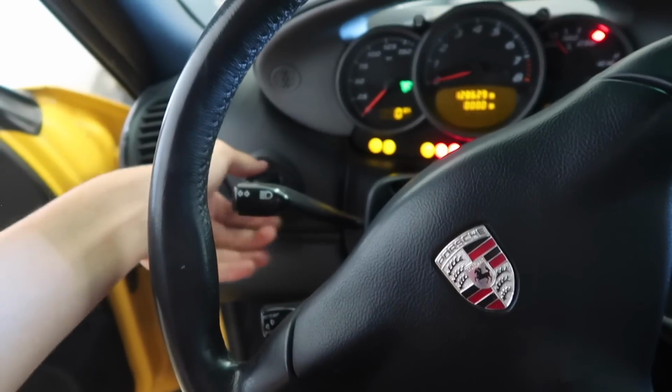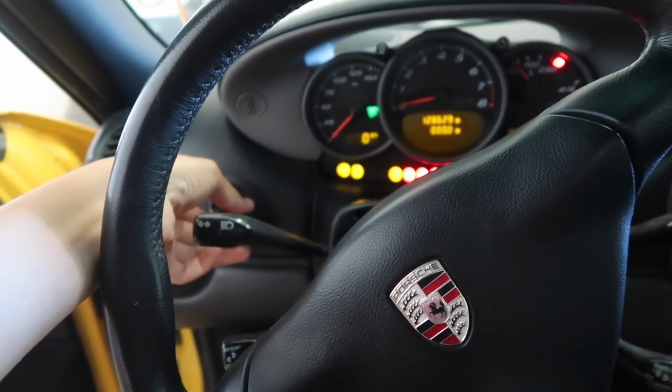Will the budget Boxster start? Here goes nothing. Yo, yo, yo, yo, yo.